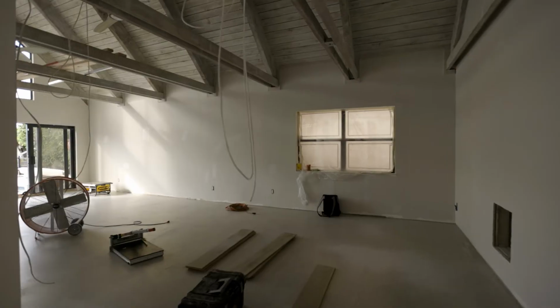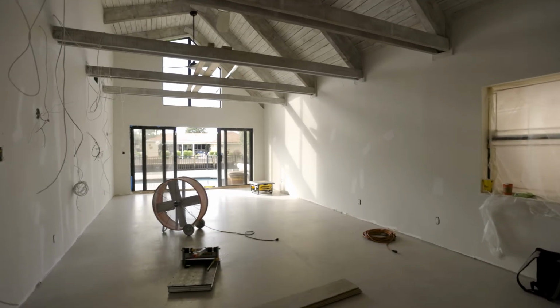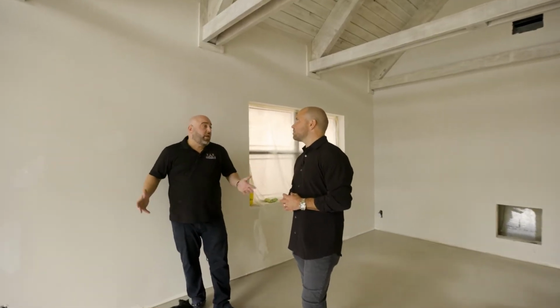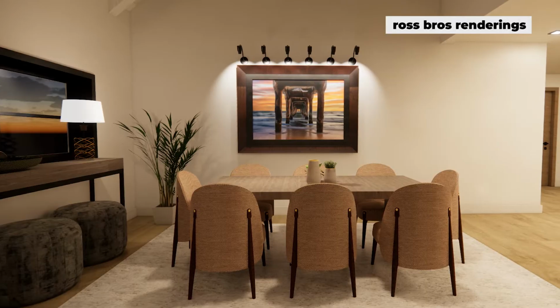And it's nice because most of these older houses are 8-foot ceilings. Yeah, exactly. It's very rare that you have a living room, dining room area where you have a raised ceiling, and luckily we have it in the master bedroom as well. It's a beautiful feature and adds so much character to the house.